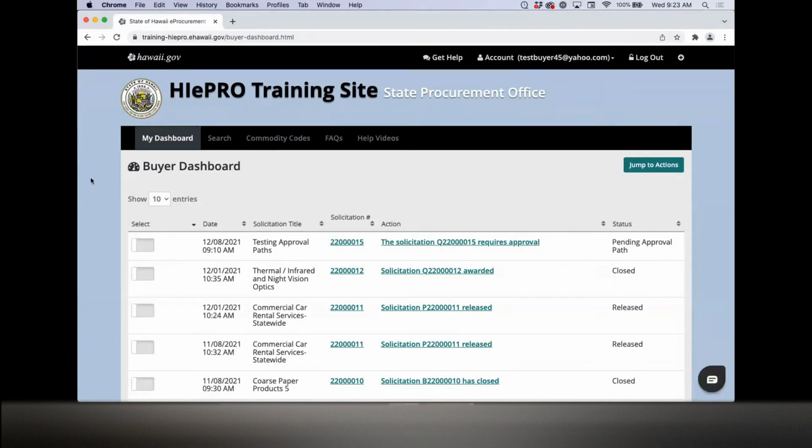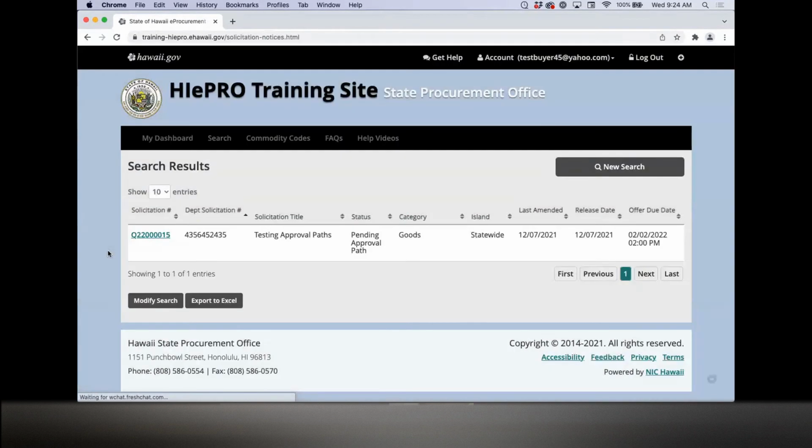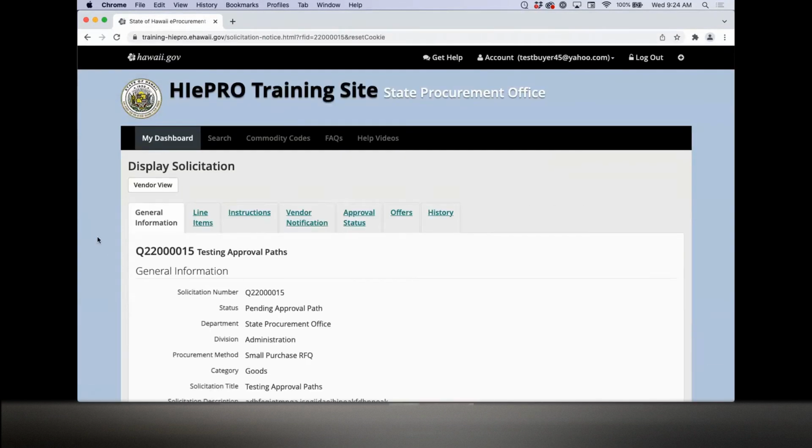So the first thing you'll see when you log in is a notification that says the solicitation requires approval. You will also receive an email. You'll get an email notification saying a solicitation or award requires approval, and you'll also get this dashboard notification. You can either click on this here, or you can go to the search and then search for the solicitation this way and bring it up.